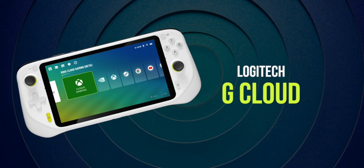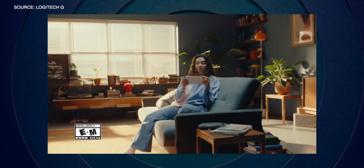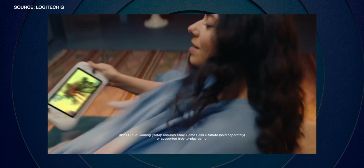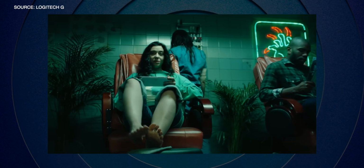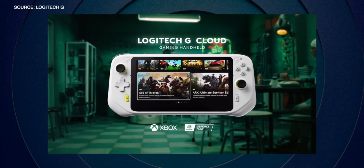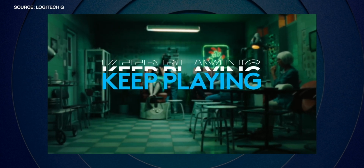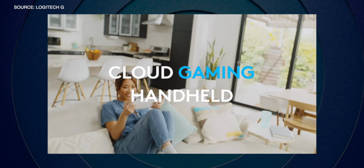Next, we got the Logitech G Cloud, which is a handheld console designed exclusively for cloud gaming. That means you will be using Xbox Game Pass, Nvidia GeForce Now, and even Steam Link for games. It can also run Android games, which sounds pretty cool. It doesn't pack the most powerful Snapdragon 720 processor and only has 64 gigs of storage. It does carry a pretty large 7-inch Full HD IPS display despite having such a small body.